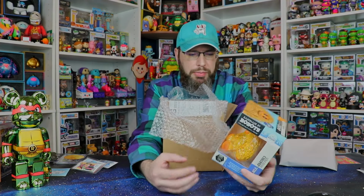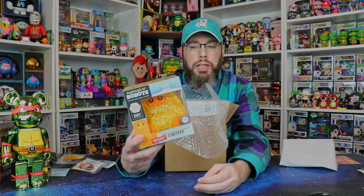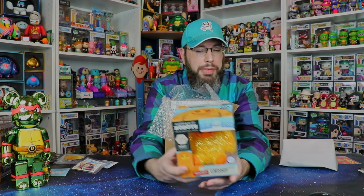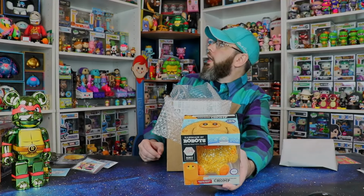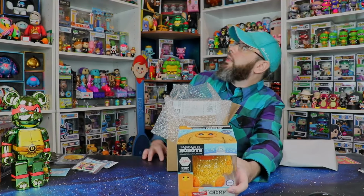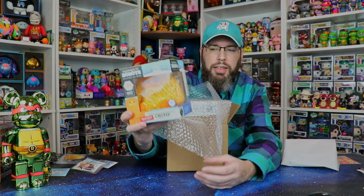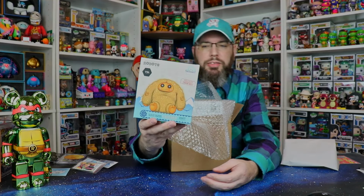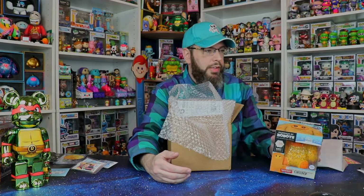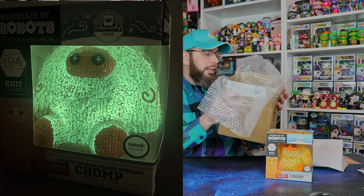And I believe this is a limited piece. I don't know how many, though. 312. So this is a 312 piece. That's pretty limited. But they're going to have a bunch. This is the glow-in-the-dark orange overload, which we have the glow-in-the-dark orange overload Chomp somewhere. We got like a million Chomps, but now we got the handmade by robots. And these are super adorable. I mean, look at the way he's sitting there. He's just so cute. Can't wait to see what the glow looks like on that. It looks like it's gonna be epic, under black light as well.